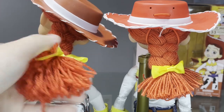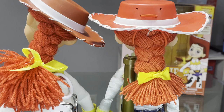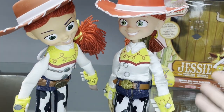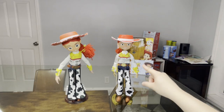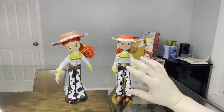ponytail here is a lot more slim than the Signature Collection here, which is what I liked about the Disney Store version. Overall, the material on the dolls here are very different, from the shirt, the pants, and just everything. But if you guys want to know who the real winner is, I am gonna have to give the real win here to Signature Collection Jessie. I overall just love her better.